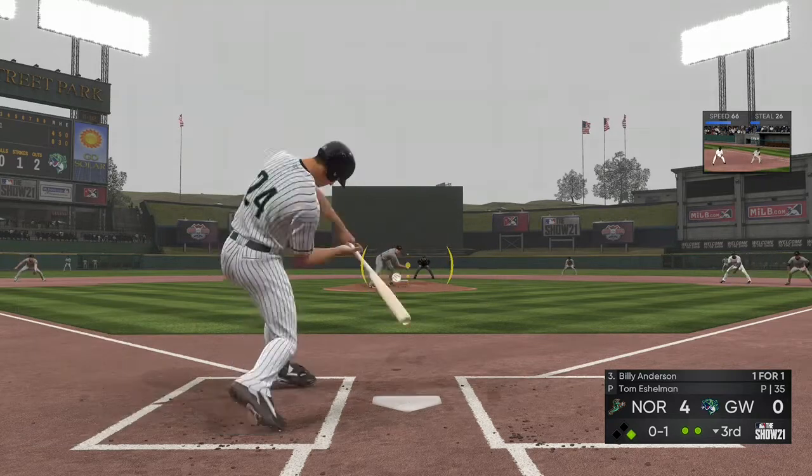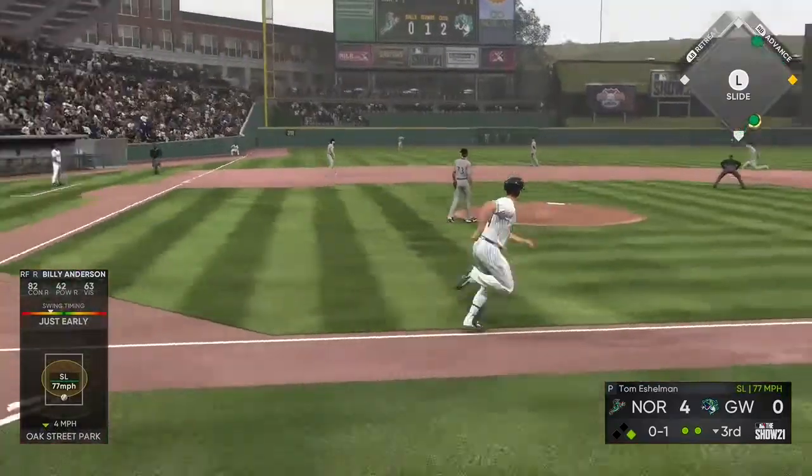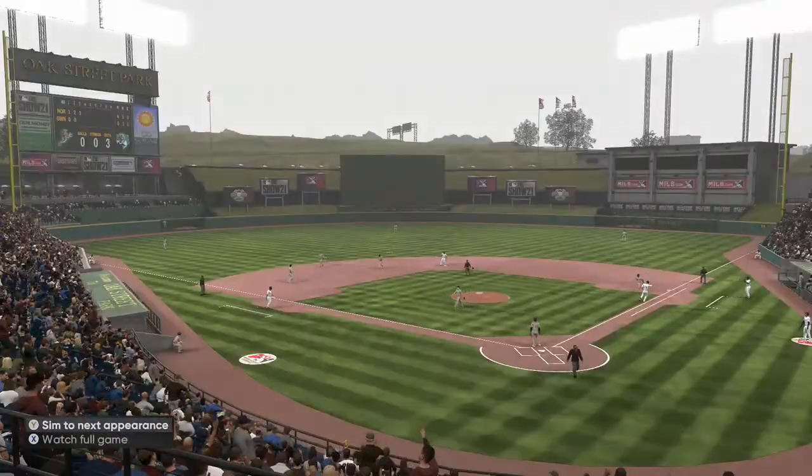The 0-1 on its way. Smoke toward third. He's right there. On to second for the force out.